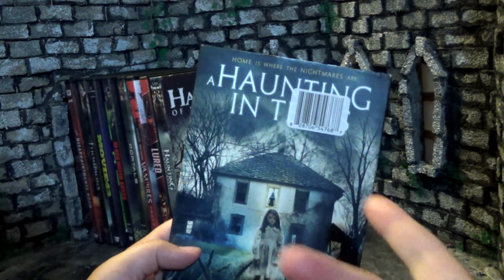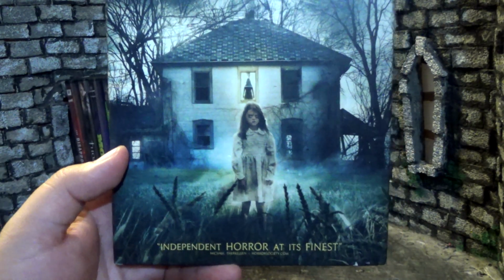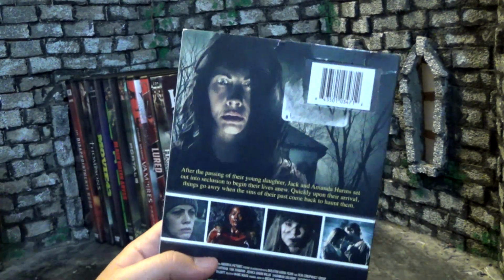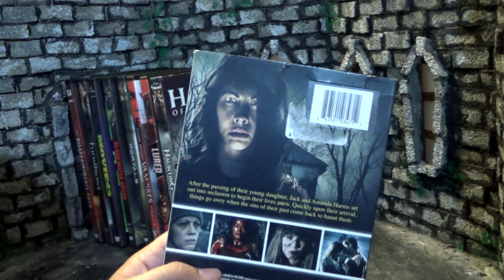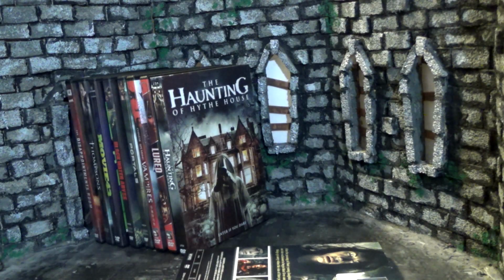But anyway, this is A Haunting in Texas. Nice little ghost girl there and a woman in the window. And actually, if we flip to the bottom, there is Kim Foster as the woman. Anyway, it talks about how there are these 2 parents, they lose a child, and they start to try to start their lives anew, but are of course haunted by a mysterious force. So I'm thinking a creepy kid ghost movie.